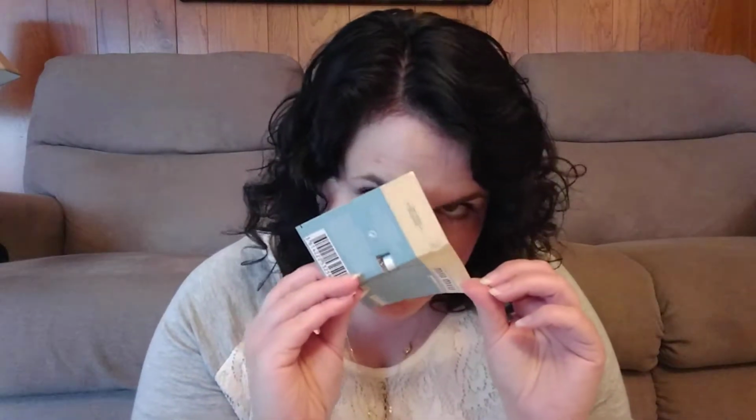And I got the Miu Miu Le Bleu perfume spray. It has a pretty light fragrance to it. I will say, probably never gonna buy this, even though they gave me a nice sample of it.